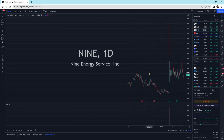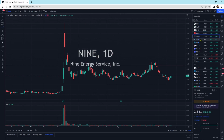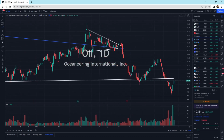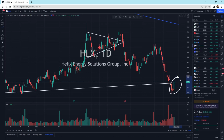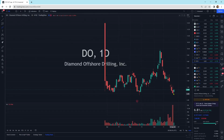We've got 9. Pretty big update today, 8.3 or 8.4%. Coming on up. OII getting some more buying pressure down here. The support line. We've got to break back through that. Noble Energy getting some buying pressure here. We've got Helix Energy Solutions getting a lot of buying pressure down here. That looks great. It's right at support. And that support line looks like it's holding. We've got Petrofac, just a small little down day, sideways day, and Diamond Offshore getting some buying pressure down here. I do like this one down here, right at support. It looks really good for Diamond Offshore.